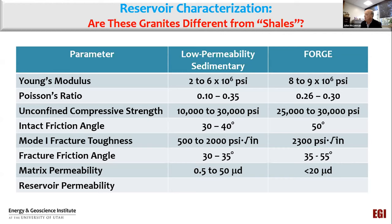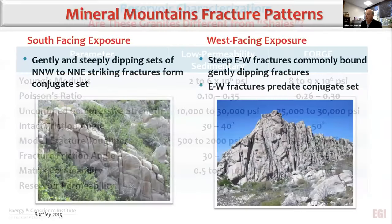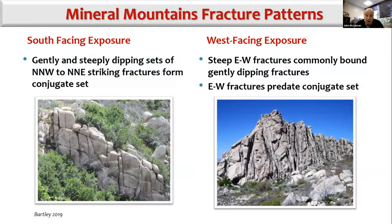You can also see the matrix permeability is low. Now, are there fractures in this formation? Well, let's just look at some of the observations.